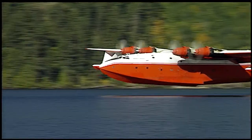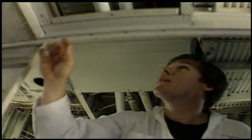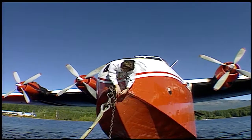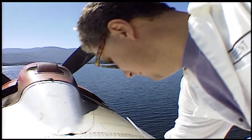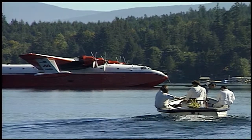Throughout the summer, the bombers are test flown weekly and all systems are checked to ensure serviceability. Pre-flight checks are meticulous. Each man has a workstation and all must be tightly coordinated for a successful flight. A crew consists of captain, first officer, and 2 flight engineers.